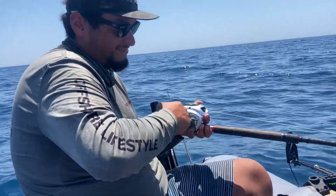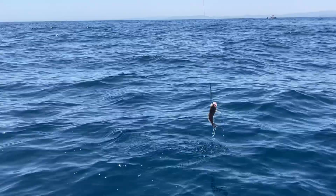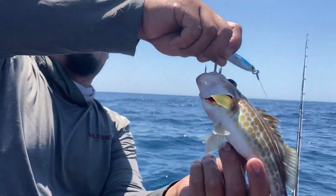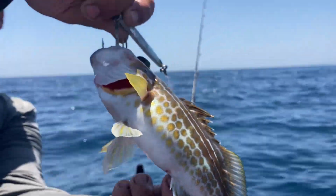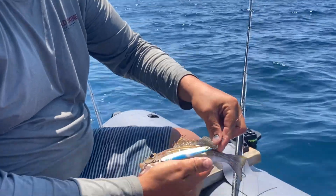Like this. Yeah, that's what took you so long. Mr. Professional, sand bass grouper thing over here. Sand bass grouper thing, just like I said. Whoa! Amazing! Just a jig for comparison.